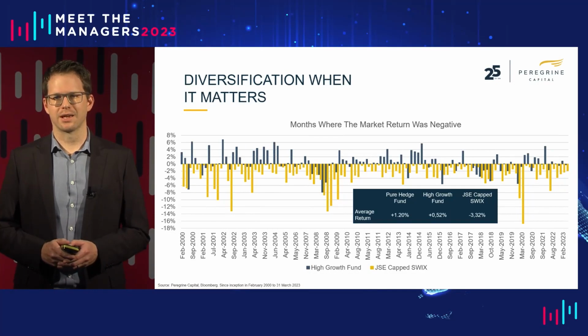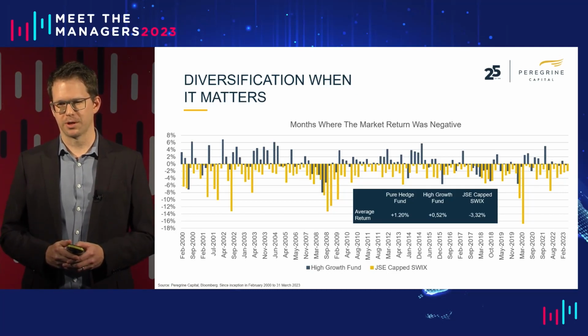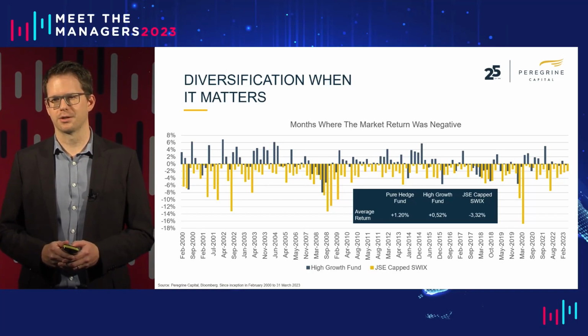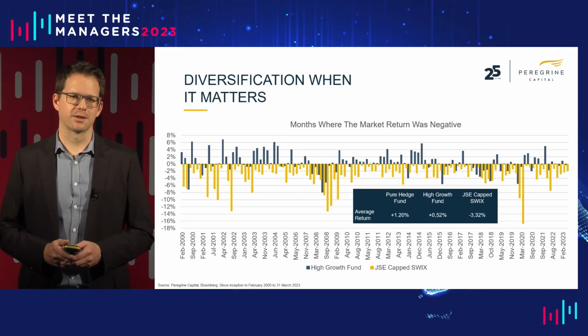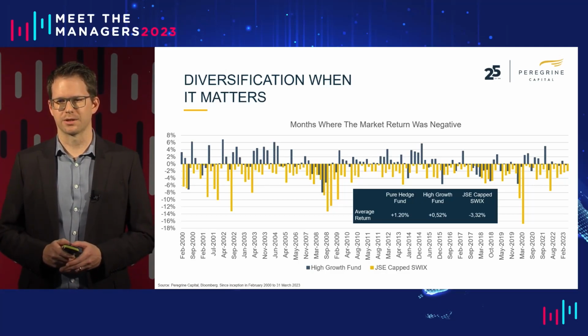As you can see there, if we take an average return of all of those months where the JSE was negative, the Pure Hedge Fund, on average, was actually up 1.2%, the High Growth Fund actually up 0.52%, and the JSE Capped SWIX negative 3.32%. So during those months where portfolios that were heavily exposed to the JSE equity indexes struggled, our funds really added significant value to our investors' portfolios.